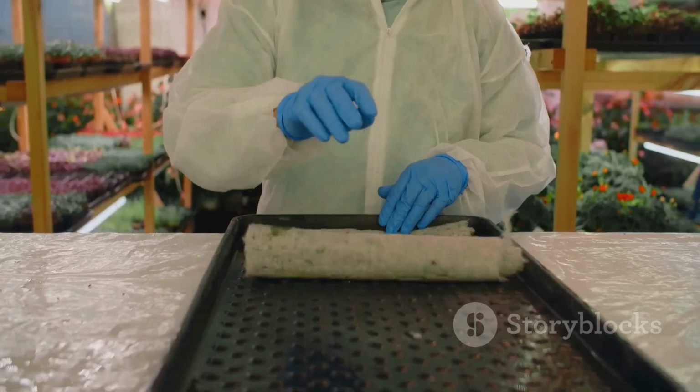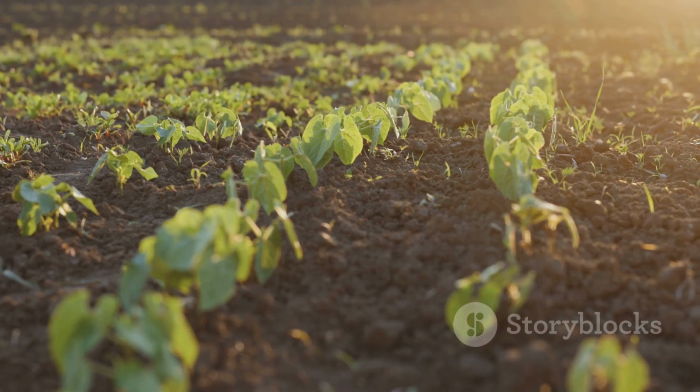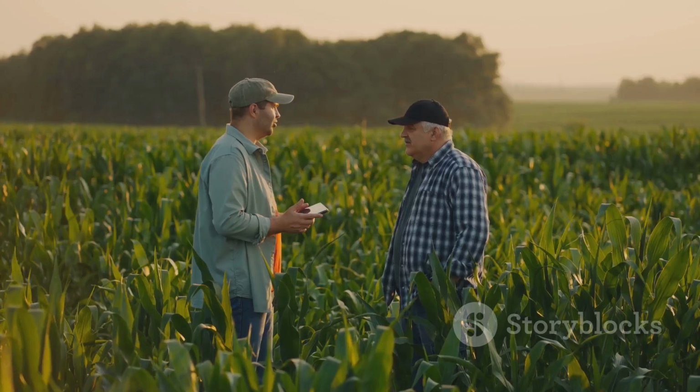So the next time you plant, remember, peas, beans, and clovers aren't just crops, they're partners. They cut fertilizer costs, improve soil health, and keep your fields fertile for the long haul. That's why the old-timers planted them, and why smart farmers still do today.